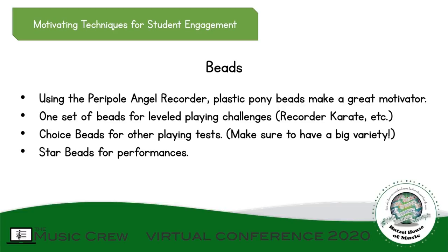I have one set of beads for leveled playing challenges, such as using a system like Recorder Karate, where each color is set to a certain skill or song that they're testing on. I also have a mixed box of beads that I call the choice beads. The choice beads are for any other playing test. So when I first give the students their recorders, we get a choice bead very quickly for doing a simple test on being able to play and make a gentle sound using their air correctly. So the choice beads are a great way to motivate small victories along the way.